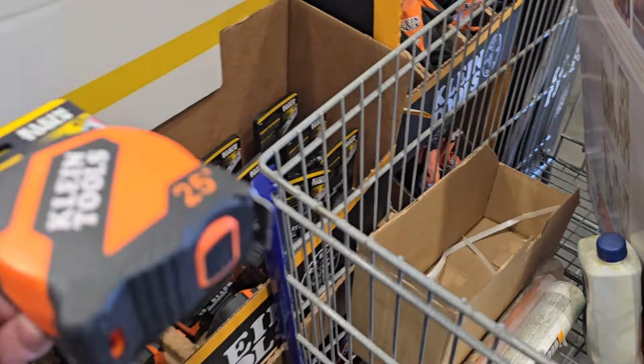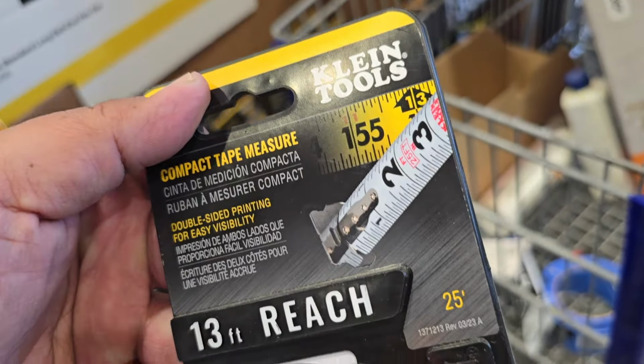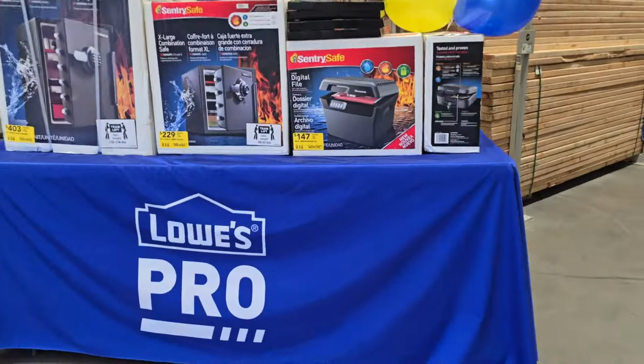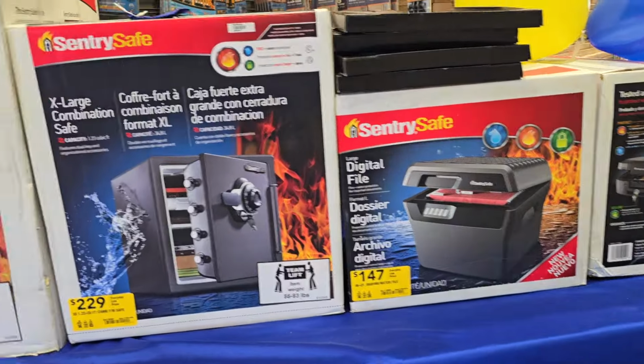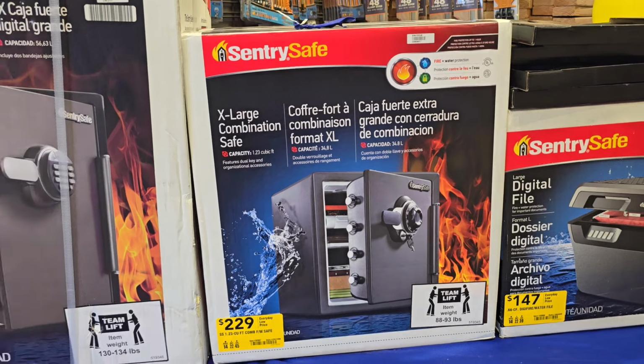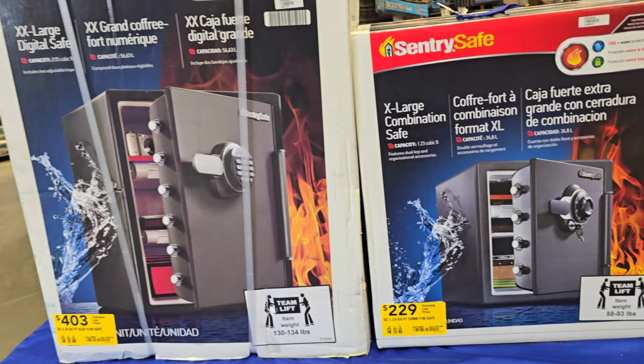That's the bar joints. These are actually $14.98. As I said, they were flipped. Really nice tape measure. It is labeled on both sides, white on the back, yellow on the top. All right, these are on clearance. They got the extra large, the digital file, and then you got the larger one, double XL large, 403.